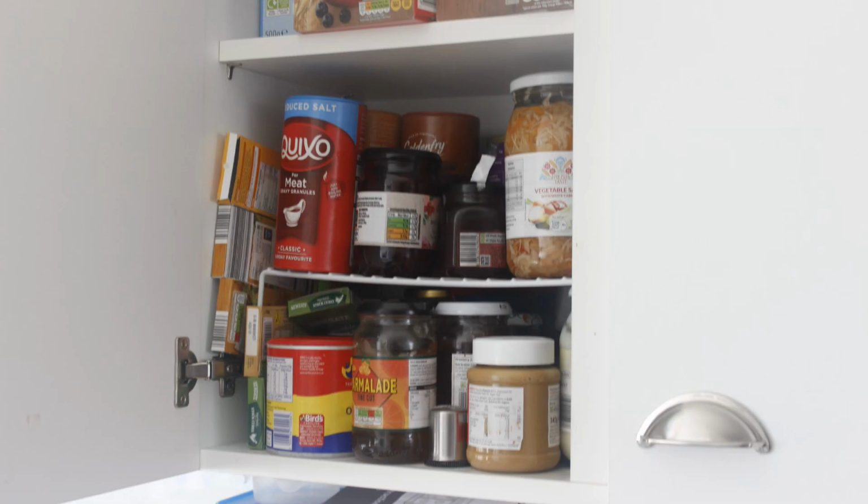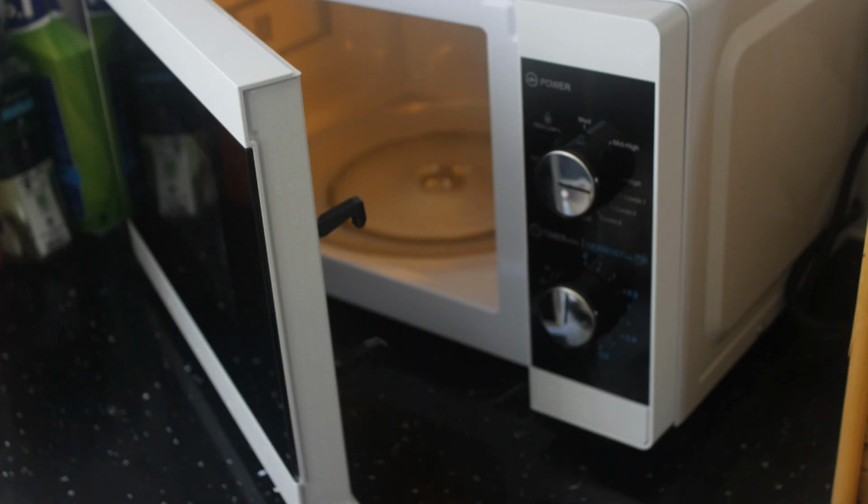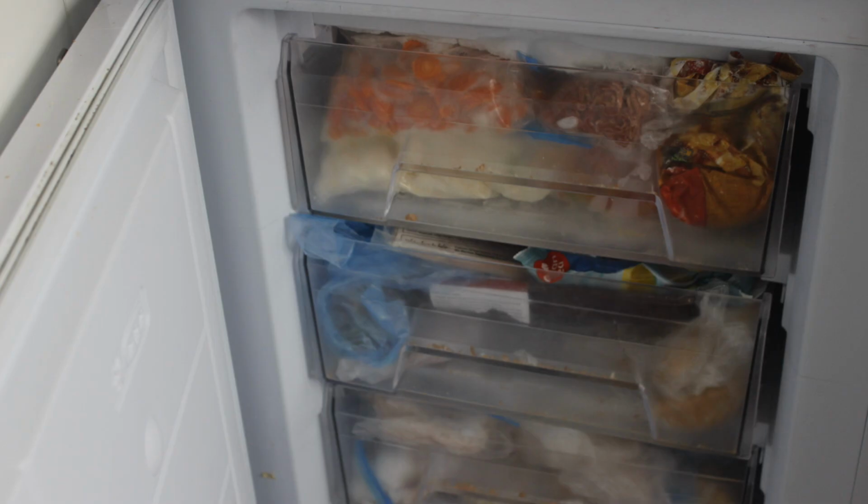The cupboard door is open. The cutlery drawer is open. The microwave door is open. The freezer door.